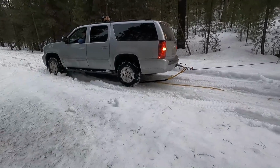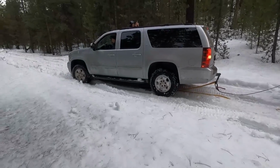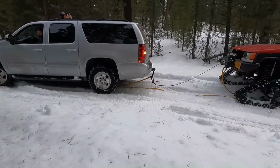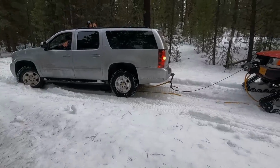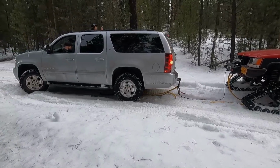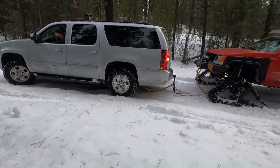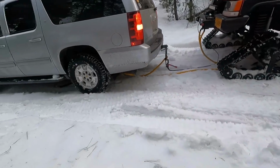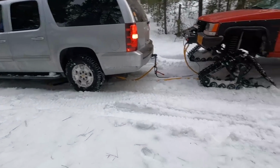Okay, now turn driver's side. Stop there. Driver. A little more driver. Now back up about 3 feet. See if you can get your front end centered where you're straight. Perfect. Stop there. Now it's pretty hard packed for a ways. Want me to unhook you and see how far you can go on your own? Okay.